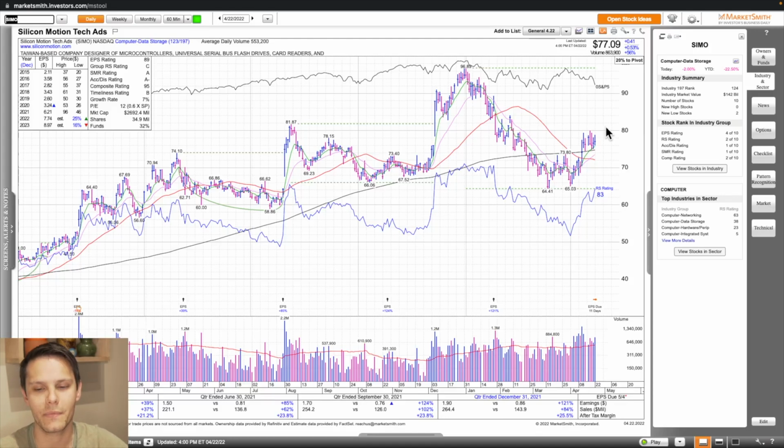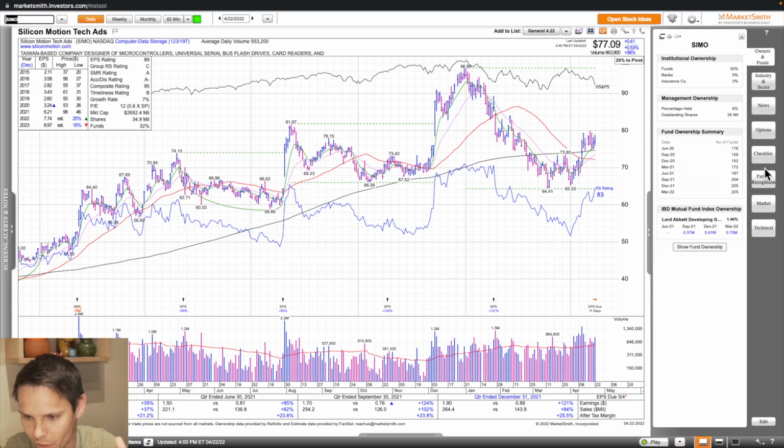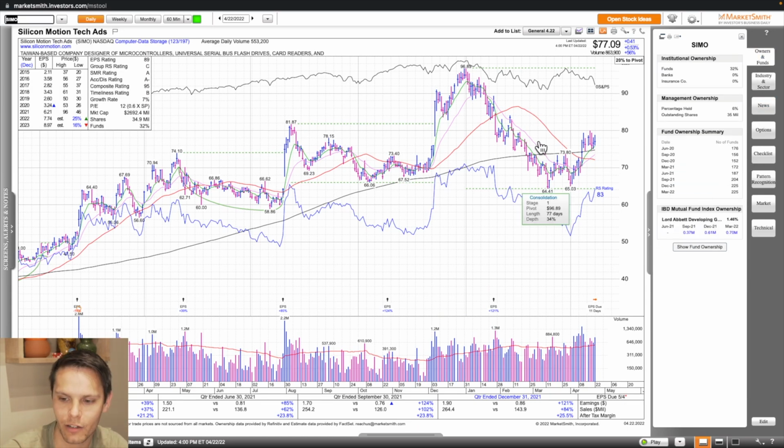It is a tech name. So if we get an oversold bounce, maybe it gets some of the juice, but it's a tech name that's been showing great relative strength and has strong accumulation distribution, fundamentals, and taking a look at fund ownership, forgot to mention that, flattening out around 225.